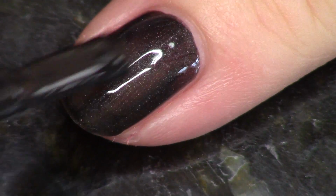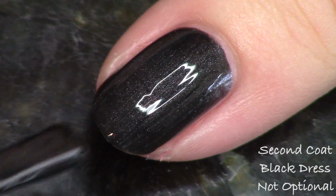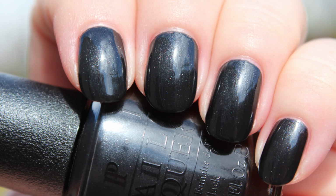But I really liked this. I don't know if it was because it's not as lustrous, it's just barely there. I feel like this is my new favorite way to wear black. I really liked this polish. It wasn't a one coater. You definitely need 2 because it's a little sheer at the one coat. But there was something about this.